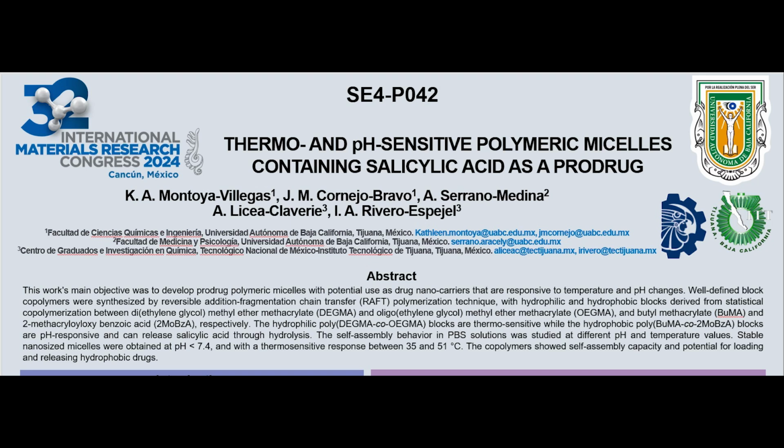In this poster, I present the project I am developing during my postdoctoral stay at the Autonomous University of Baja California. The project is titled Thermo and pH-Sensitive Polymeric Micelles containing salicylic acid as a prodrug, and is being carried out in collaboration with the Technological Institute of Tijuana. The main objective of this work is to develop prodrug polymeric micelles with potential use as drug nanocarriers that respond to changes in temperature and pH.